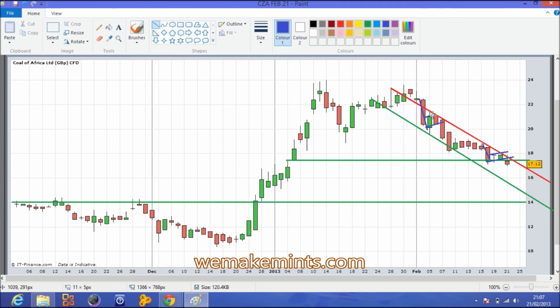There's a little saying that we use when we teach people: repetitive patterns repeat. If you keep getting the same pattern, there's a good chance it will repeat itself. And the results are that the market's going lower. There's nothing here at the moment. All the time it stays below that red line, there's nothing to say that we should be buying. The moment it gets above and closes above that red line, we should be looking to go long and buy. But as things stand, we're still bearish on Coal of Africa and targeting 16.